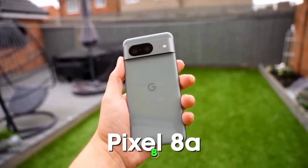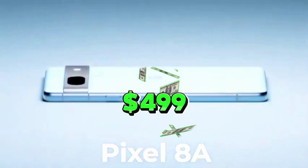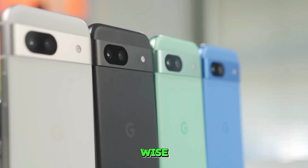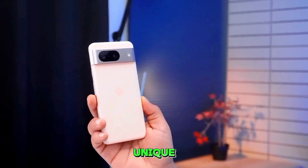The Pixel 8a continues Google's legacy of delivering premium features at an affordable $499 price tag, making it an enticing addition to the Pixel lineup. Design-wise, it comes in 4 vibrant colors: obsidian, porcelain, bay, and aloe, each adding its own unique touch.